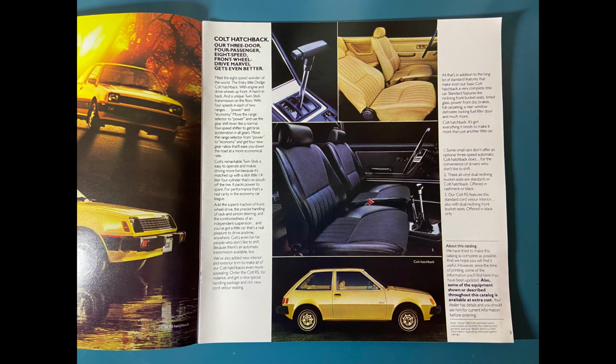About this catalog. We have tried to make this catalog as complete as possible, and we hope you will find it useful. However, since the time of printing, some of the information you'll find in here may have been updated. Also, some of the equipment shown or described throughout this catalog is available at extra cost. Your dealer has details, and you should ask him for current information before ordering. Note: since 1980 EPA estimates were unavailable at the time this catalog was printed, ask your dealer about current information regarding miles per gallon ratings.